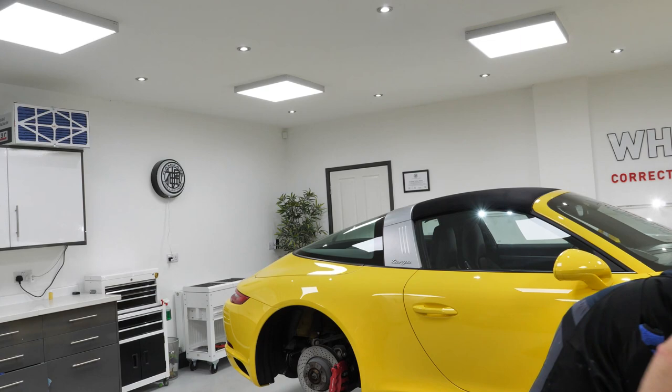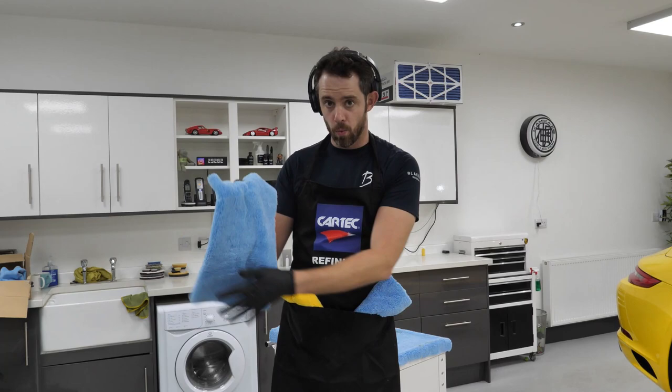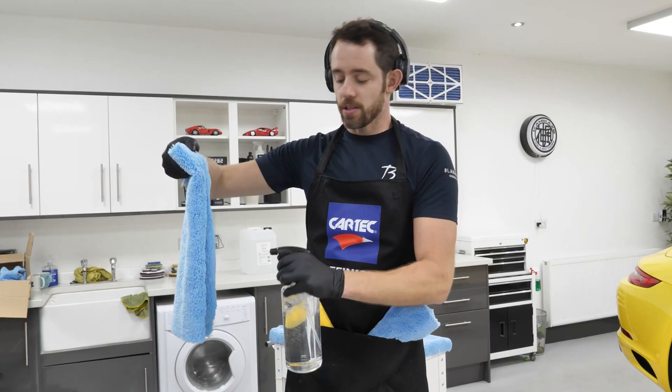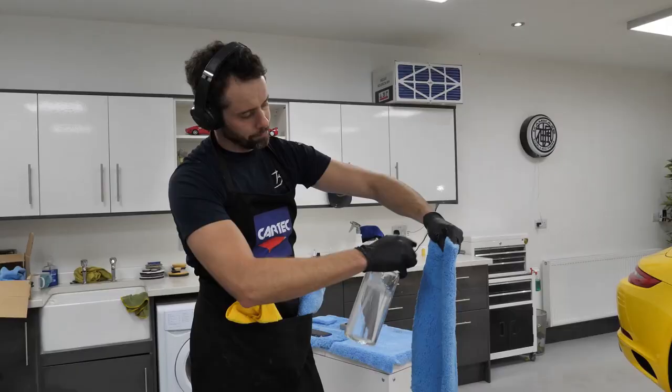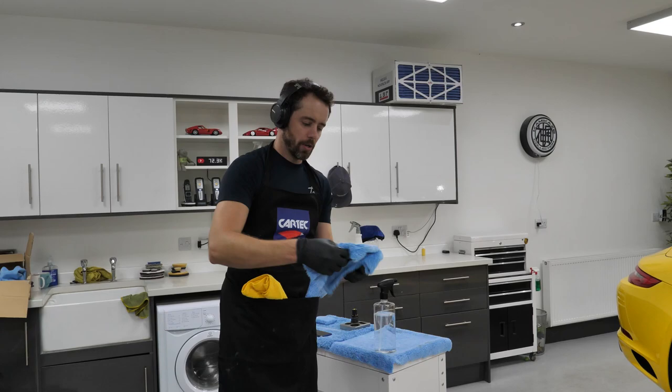Tower 1, Tower 2, Tower 3. Tower 1 needs to be saturated. And when I say saturated, you could almost dunk it in a bucket of water saturated. Again, distilled water. All right, pretty heavy. Wiggle, wiggle, wiggle.